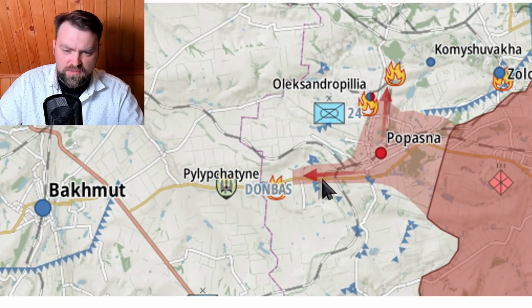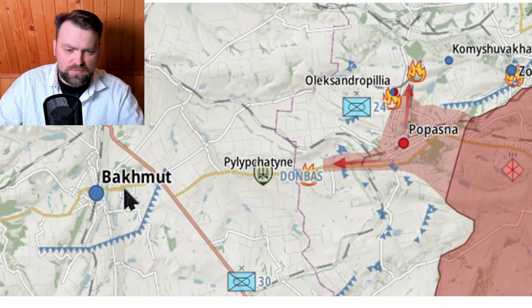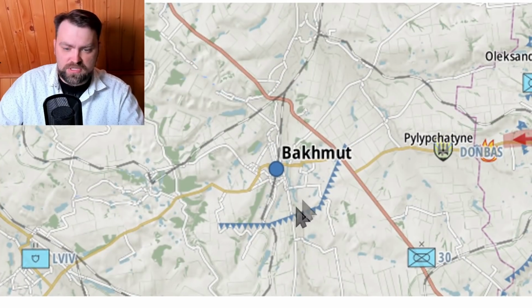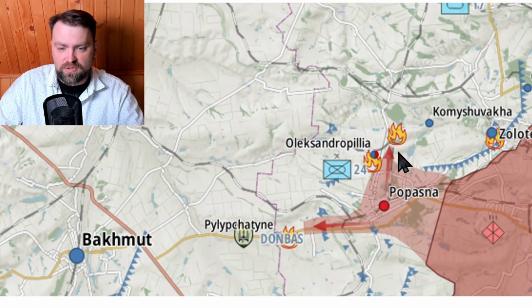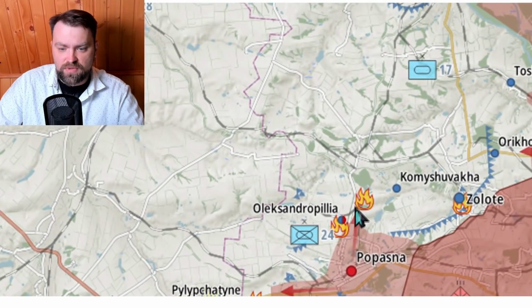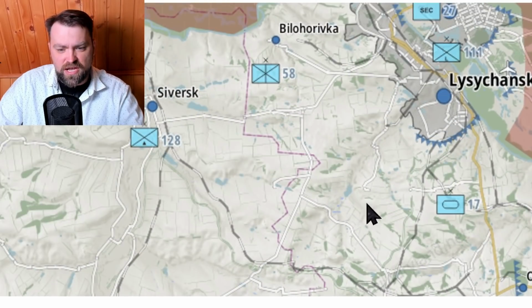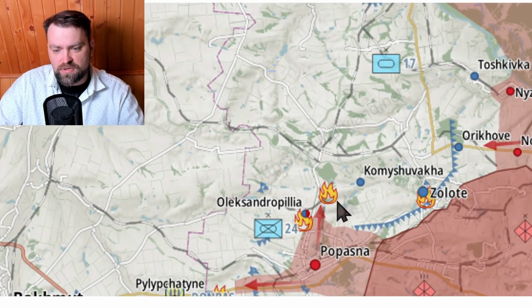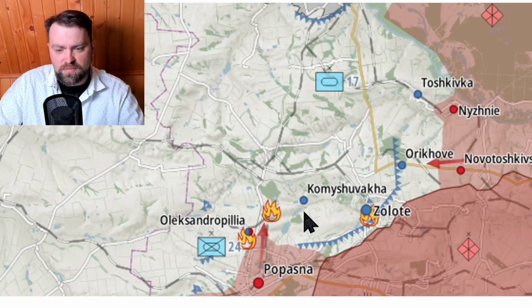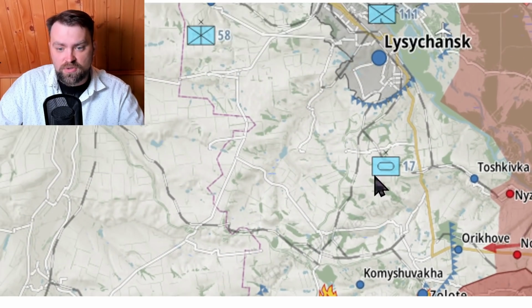So they actually want to take this road to go to Bakhmut, but we have, as you can see, defense lines over there. This is quite a vulnerable place for us, and probably they're gonna take this, but this road is not leading to Lysychansk, it's leading somewhere here. Quite a strange direction for attack. Probably gonna circle this place near Kamushuvaha, probably gonna take this village, and after that there are no villages here.